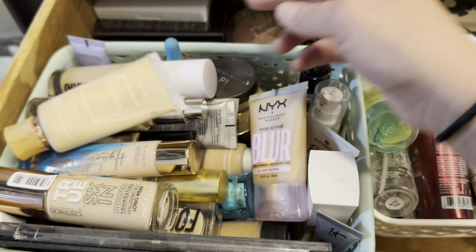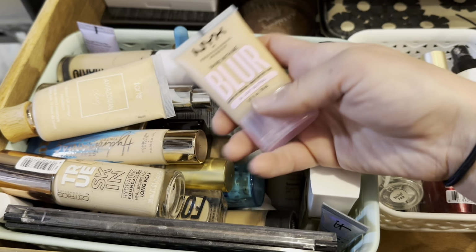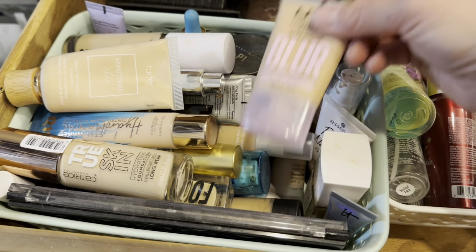Oh, this is not good. I bought this and haven't tried it. Do I want to? It looks like it might be a little bit too dark for me currently, so I'm gonna just wait and use it later. Sorry, that's a really good story, I know.